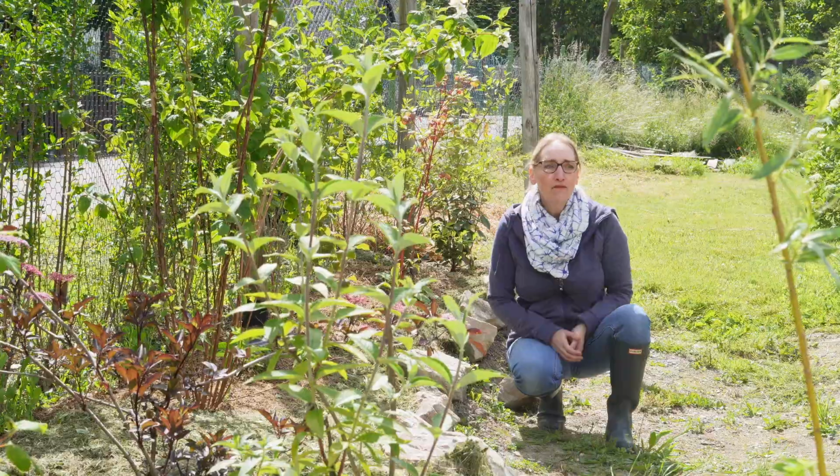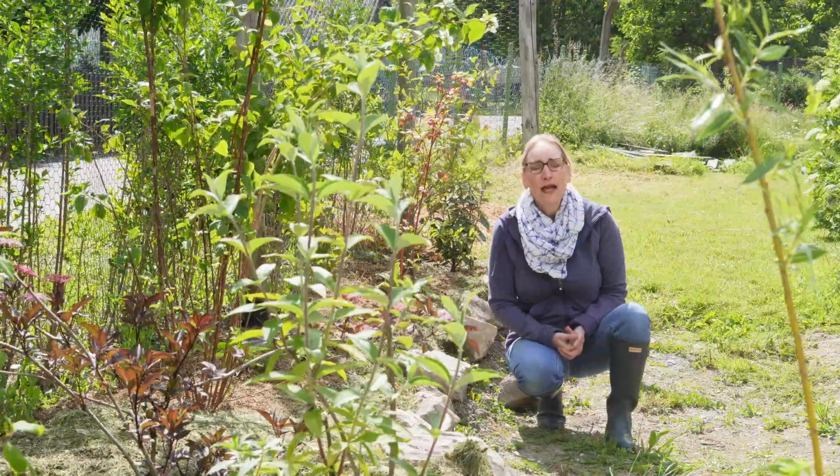When I planted them, I first put them with the pots in the soil. It was the easiest way to figure out how deep I had to plant them and how I wanted to spread them out.